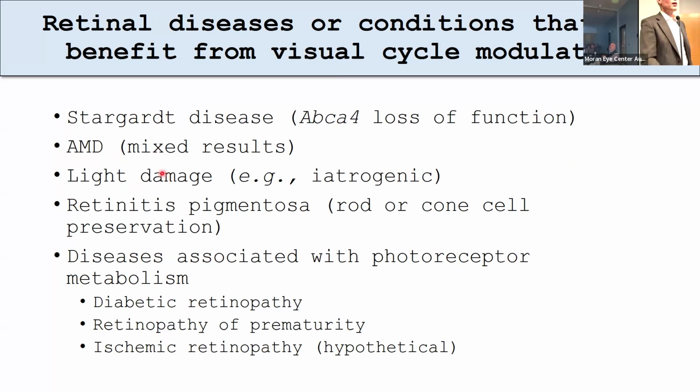Things like light damage, visual cycle modulators clearly protect against light damage, and potentially under some clinical conditions where maybe the eye has to be exposed to light for a long time, this might be something that you could use. These visual cycle modulators might be able to prevent this damage. And then there's others that are more recent things that have been discovered, certain forms of retinitis pigmentosa, for example. And then finally, diseases associated with photoreceptor metabolism, so diabetic retinopathy, retinopathy of prematurity, potentially even ischemic retinopathy.